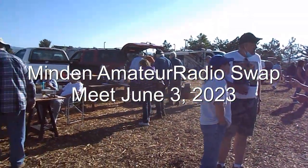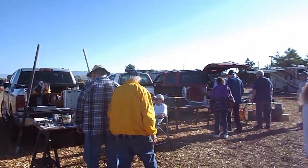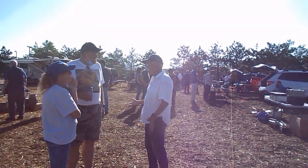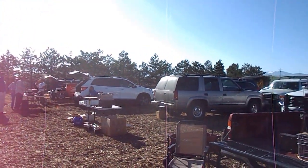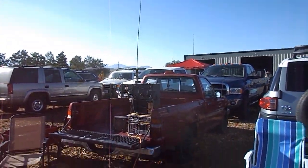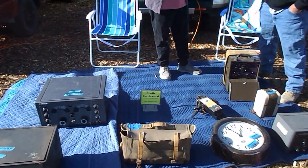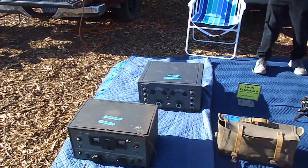Alright, here we are in Minden, finally, and quite a few people here already. This is like 7 in the morning, and it goes quite a bit. So I'm gonna be going around a little bit here and there, and seeing what we can do. And there's Henry Rogers, and he didn't bring too much stuff today.